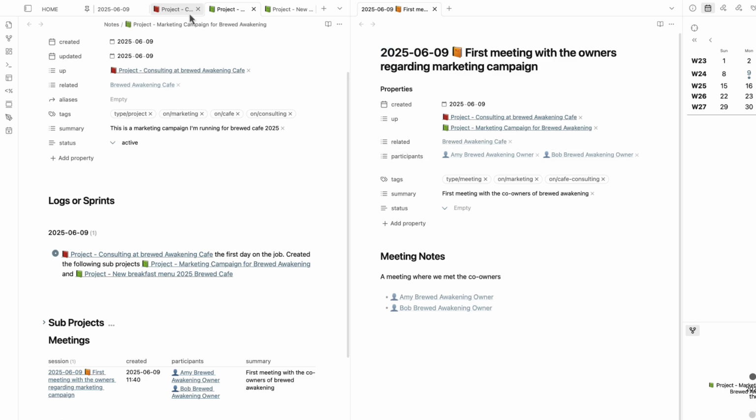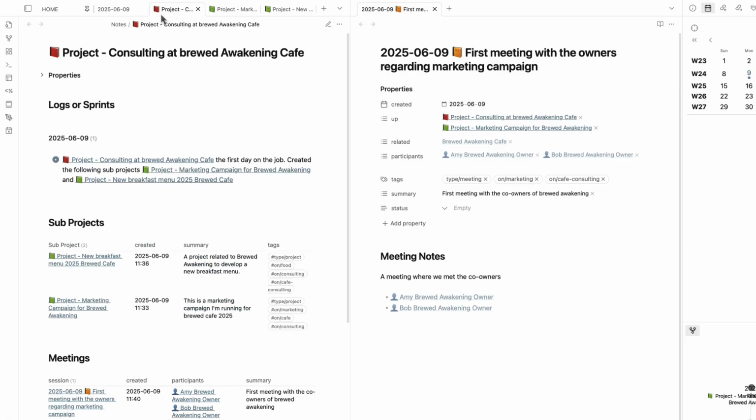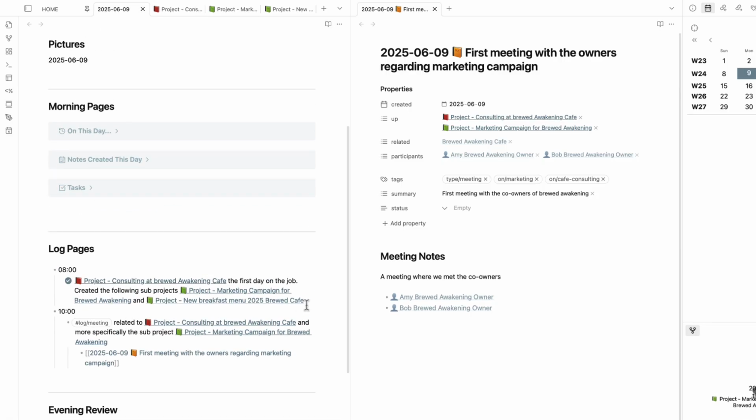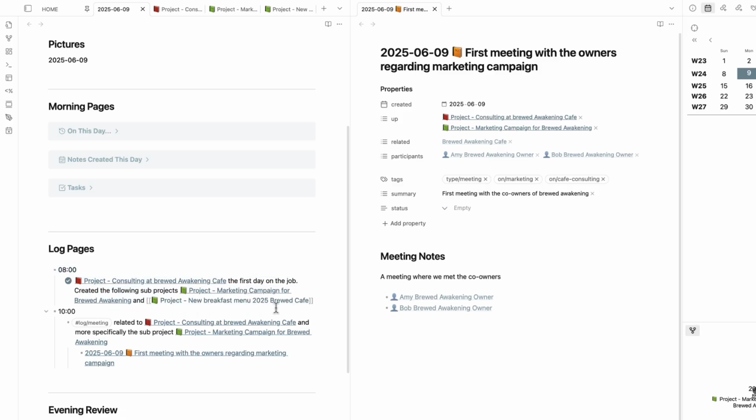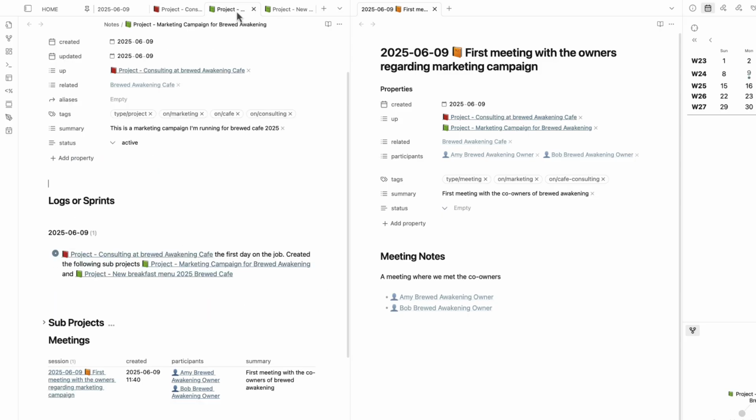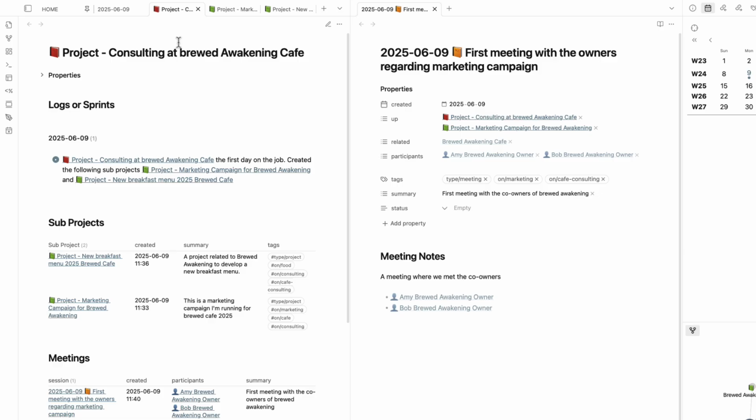So let's quickly check. Does everything make sense so far? On our daily note, we created the project. So this was the first step we have created in order to finish the projects that we involved in. We created the main project and we created the sub-projects. And now we want to populate the main project and the sub-projects. And we can really see it's being populated.